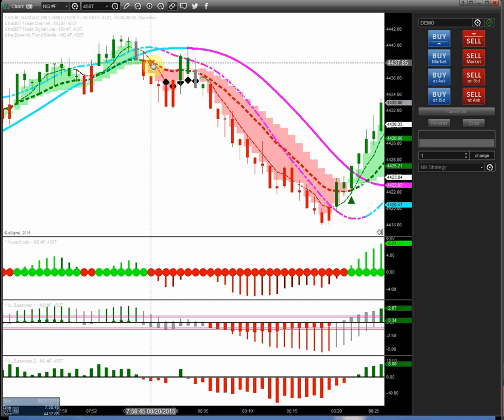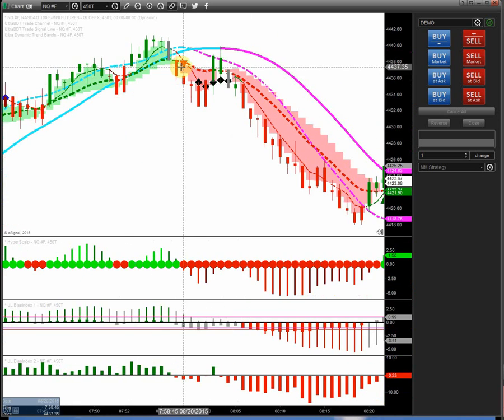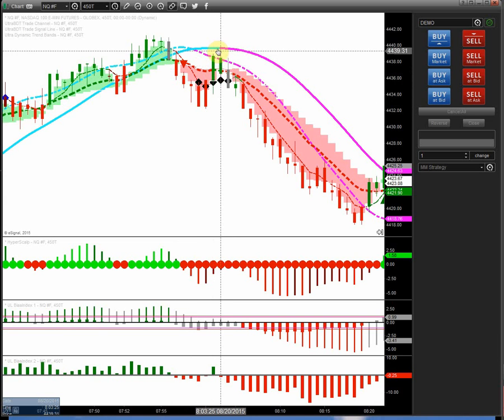And again, because it didn't form a radical fat channel here. A fat channel is more like this. See, just a minor one, fast move lower. Just trade that pullback to the Cobra, which is right here at 37 even. 37 shot up to 40, kind of a scary whipsaw move. But sure enough, they held the dynamic trend band number 2.